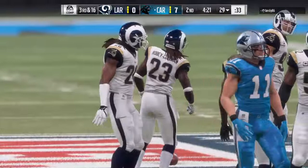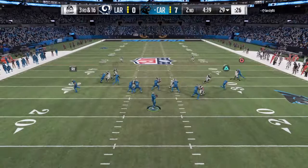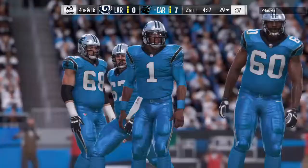Incomplete pass on second down. Let's see what the offense draws up here on third. From the gun, here's Newton. A hit as he throws there, incomplete. I think he had to unload that one before he wanted to. He was right up in his grill. I think he was a dentist there without a license, don't you? Just not enough time for the play to develop. Just lucky it wasn't a fumble, really.